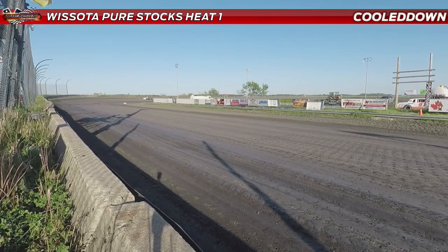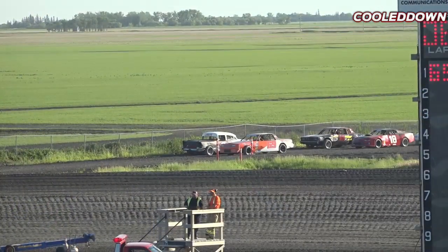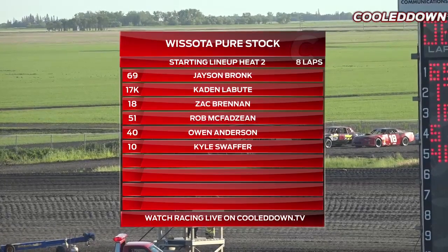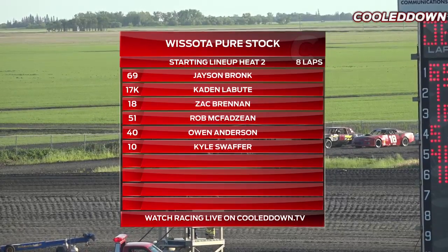It is a warm one here in Manitoba tonight as we get set to go with Pure Stock heat number 2, and we'll bring you that lineup just as soon as our Pure Stocks weigh in. Top 3 must weigh in here in heat number 1. Carl Mulder is our flagman. Ken Baldwin, our race director. Tammy MacArthur and Lisa Palava up in the tower doing the scoring, as we get set to go with Pure Stock heat number 2.